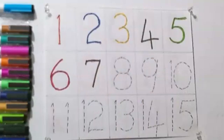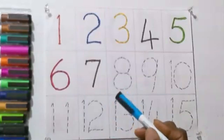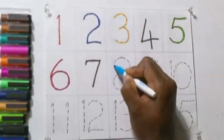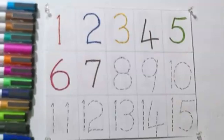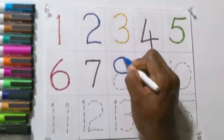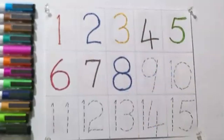Number 7. After the number 7 comes the number 8. Let's use our sky blue color to write the number 8. Okay, we need a darker color for that. We will use a much darker color. A dark blue color to do the number 8. Number 8.